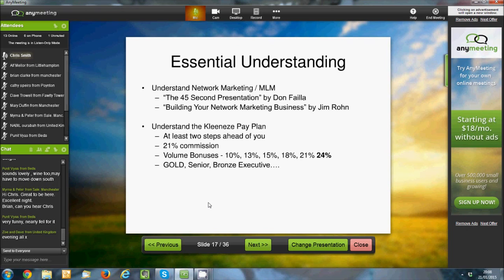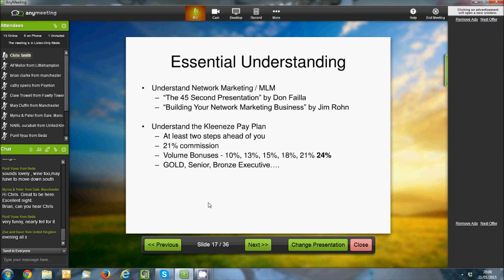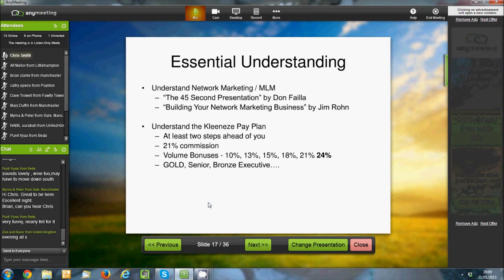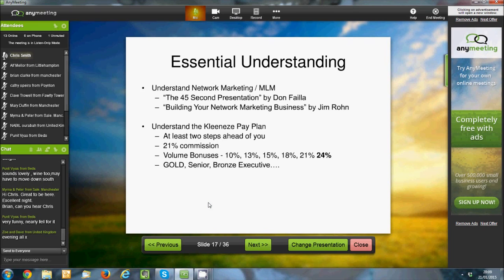You don't need to understand the entire pay plan because there are, well, I don't know, 30 or 40 or 50 steps up the pay plan that you can achieve, from where we all start right at the beginning, a brand new distributor, up to a grand master, which we don't even have any of yet. Bob Webb is our principal, who is sort of the top earner in the pay plan. But there's certainly at least one step above him. But you don't need to know all the different steps to get there.